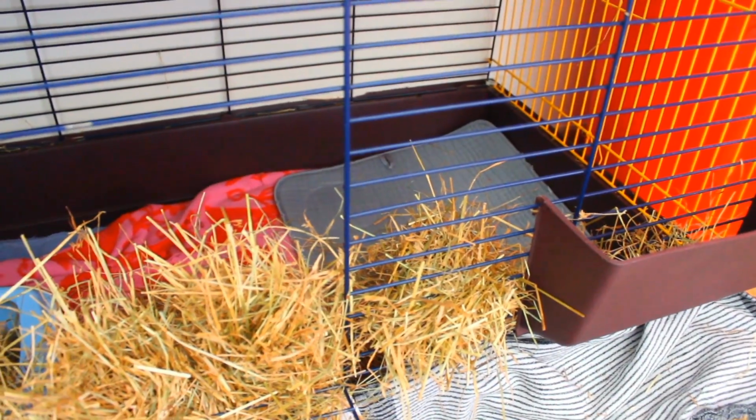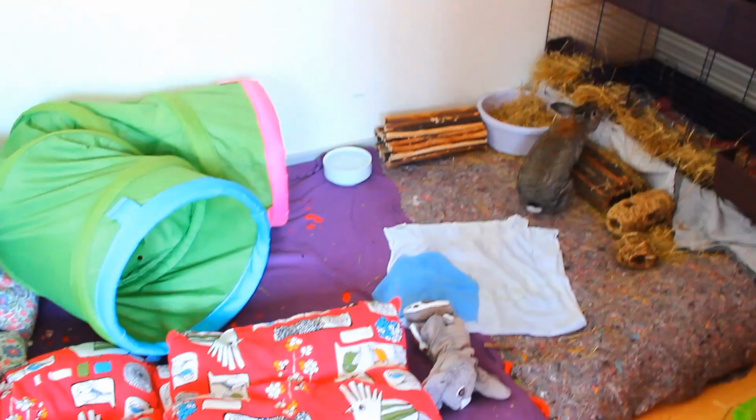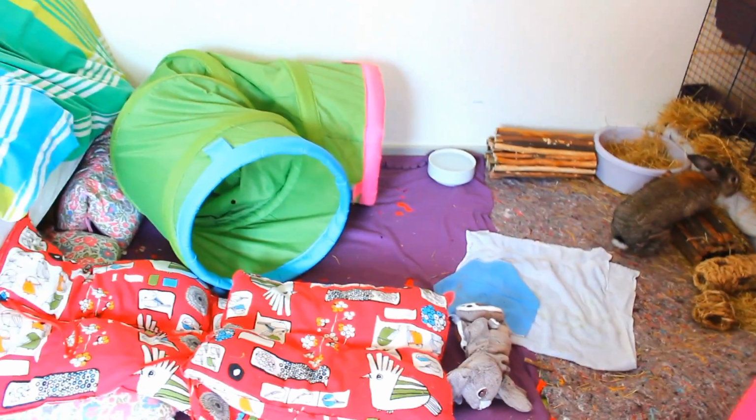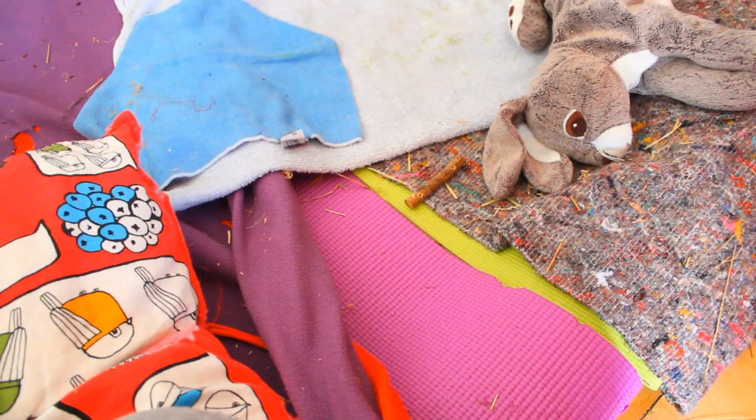And also make sure that the cage is lined with fleece, as they should not walk on hard surfaces as it could cause sore hocks. And you can also let your bunny free roam around the house, but make sure it is bunny proof and that you block the doors and stairs with bunny barriers.